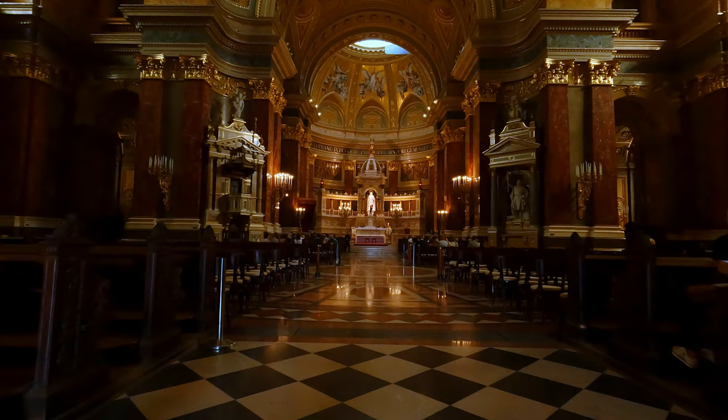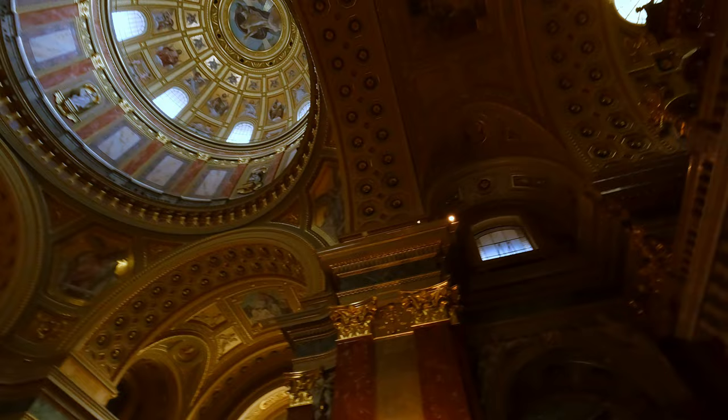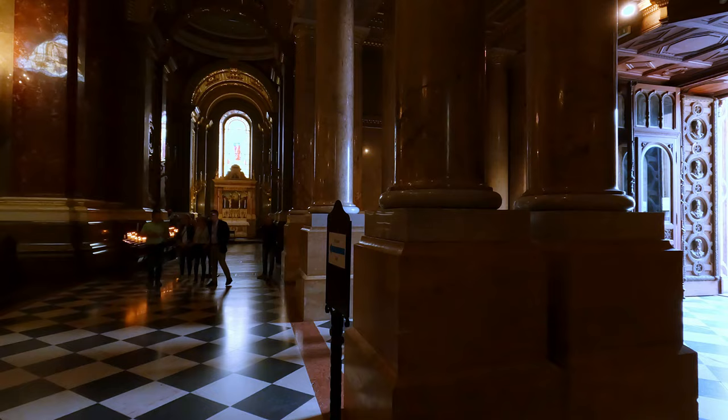The basilica is rich in fine art. Here you can see the works of Károly Szénási, Bertalan Székely, and Mór Than. The dome above the sanctuary shows the representation of the Lord God. This masterpiece is the work of Károly Lotz. We even managed to witness a wedding ceremony in this incredible church.